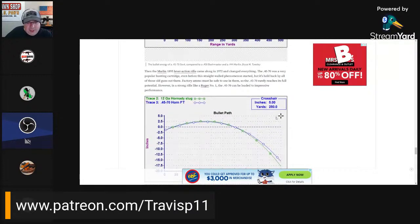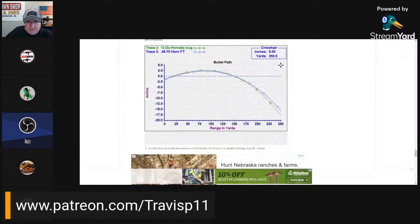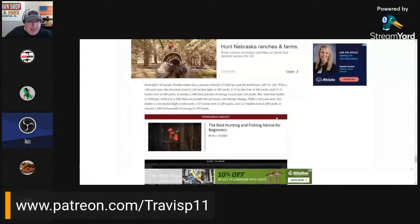However, in a strong rifle like the Ruger No. 1, the 4570 can be loaded to impressive performance. So what exactly are we talking about? Very similar performance to a 12-gauge Hornady slug, the 4570 Hornady FlexTip that they have listed here. Range in yards, very similar. It's just the slug actually drops off sooner than the 4570 round does, out to 250 yards. And you can see the drop. I don't know if this is a 150-yard zero or 100-yard zero, but basically it flies flat at 150 yards, both the slug and the 4570.